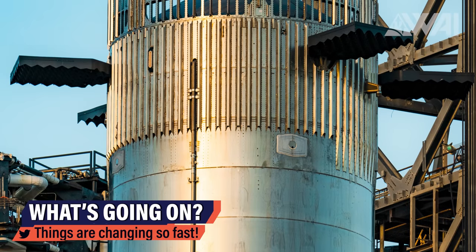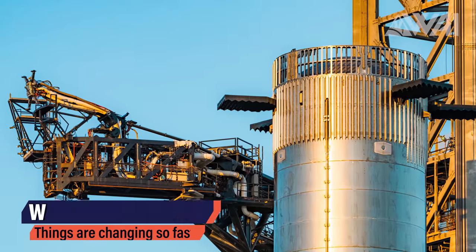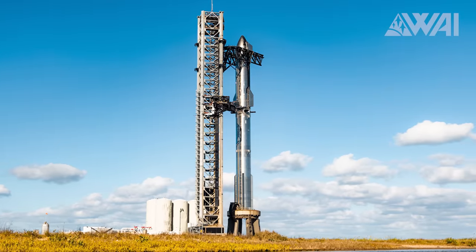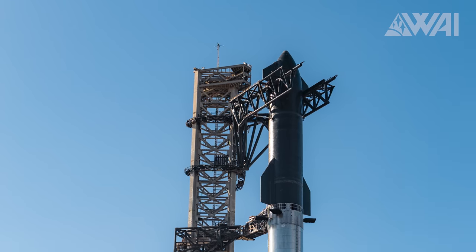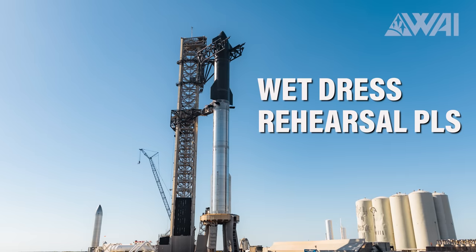Let's dive right in. Right now, Starbase feels like they are stuck in a time loop. The hot staging ring was installed on top of Booster 9 yet again. And as if they were rehearsing, a few hours later, Ship 25 made its way onto the orbital stack for the third time. On October 16th, the anticipation buzzed as everyone was hoping to see a wet dress rehearsal.